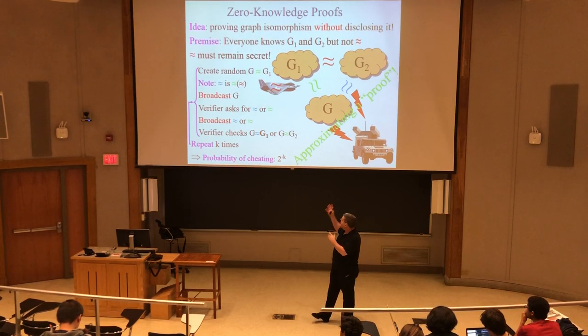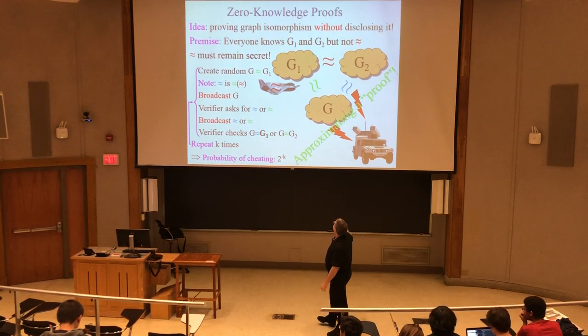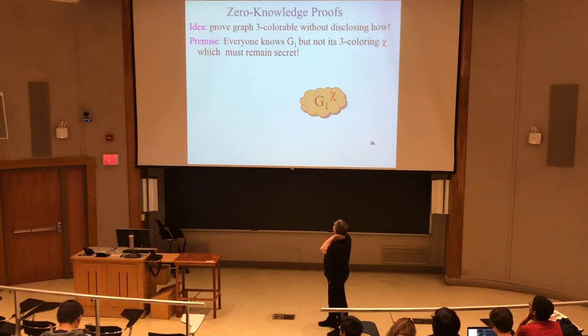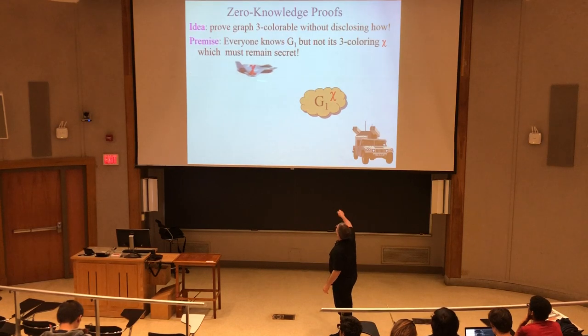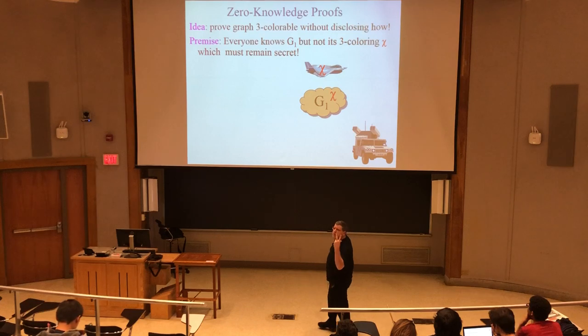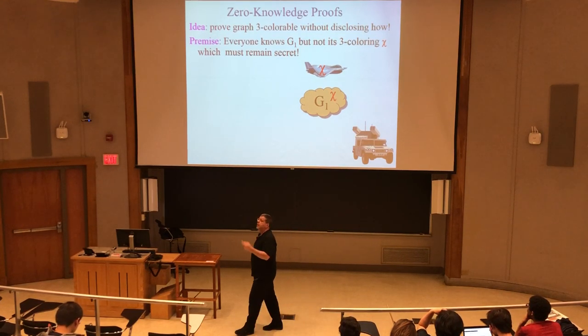So this is a codification and a mathematical proof that such a process actually works, and you can do it with graph isomorphism or other NP-complete problems. Here's a version of this with graph colorability. So the plane knows the coloring of a graph. I mean, call it psi or whatever. It knows the 3 coloring of this graph. But everybody knows the graph, but nobody knows the coloring except the plane.